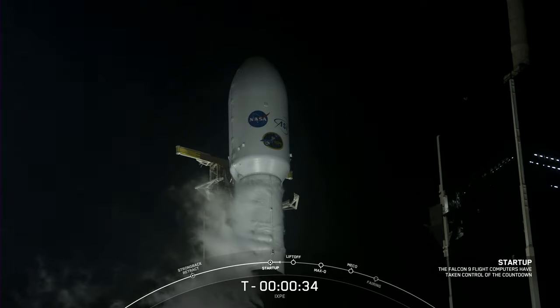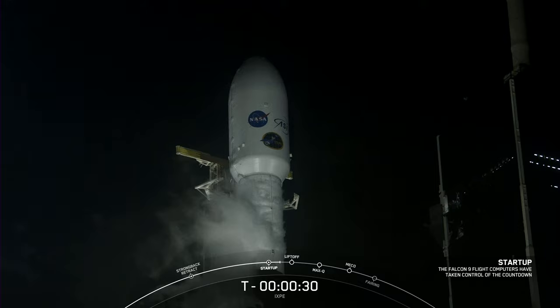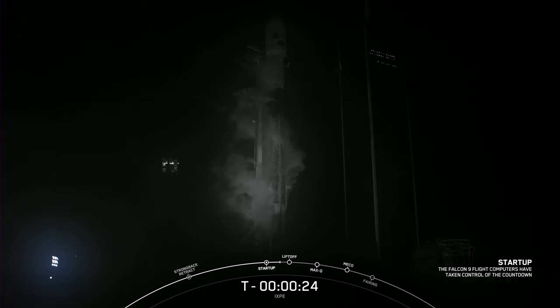So with that, we're proceeding into the last 30 seconds of the terminal count. T-minus 30 seconds. Let's listen in as Falcon 9 takes IXPE into orbit.